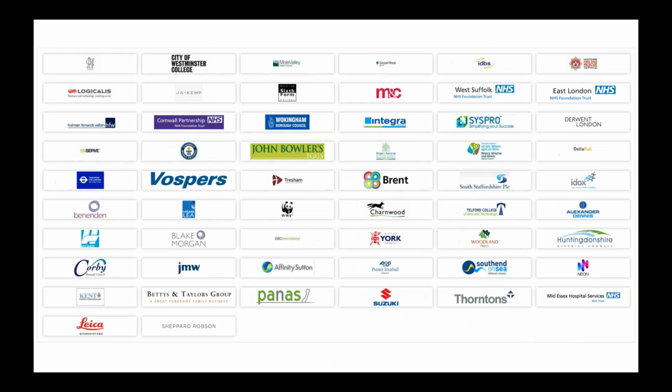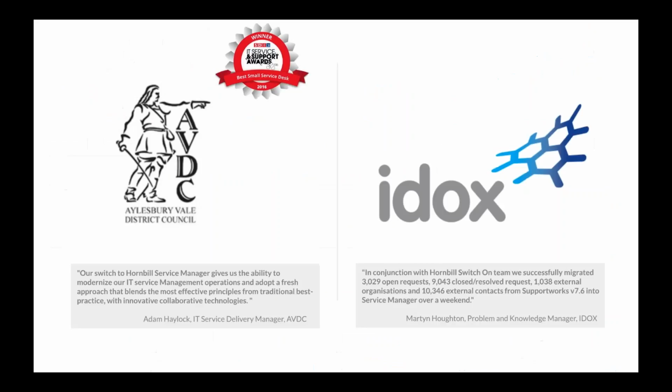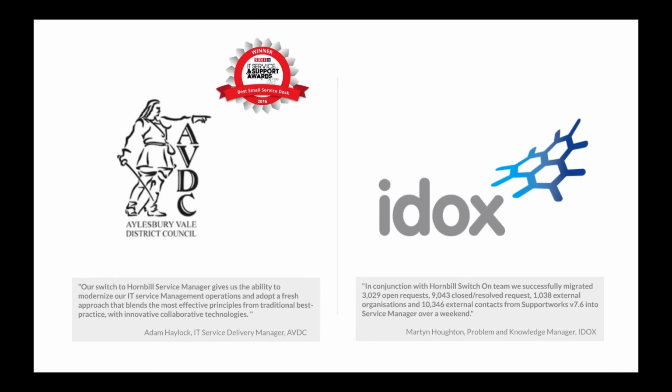Here's just a selection of some of the customers that have already migrated over to Hornbill Service Manager. As you can see, they come from various industries and sectors. Two I wanted to mention in particular. Firstly, Aylesbury Vale District Council, who moved over from Supportworks in 2015 to Hornbill Service Manager. This was part of their drive to move to an infrastructure-free environment. And you may be interested to know they actually won the Best Small Service Desk Award at the recent SDI Awards this year using Hornbill Service Manager.